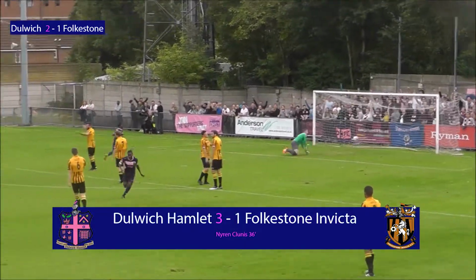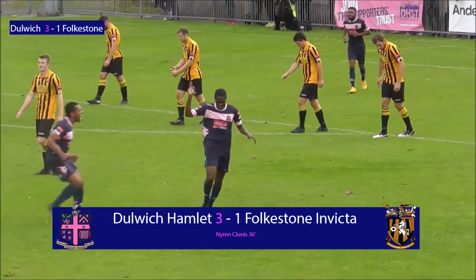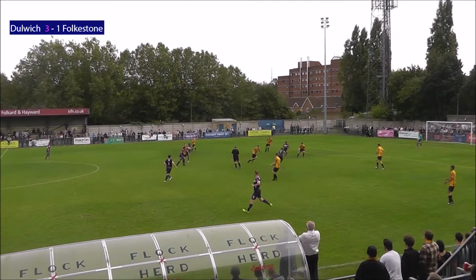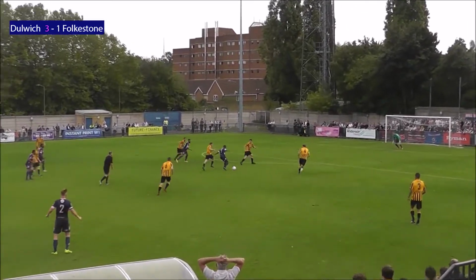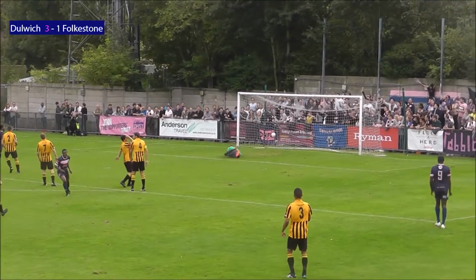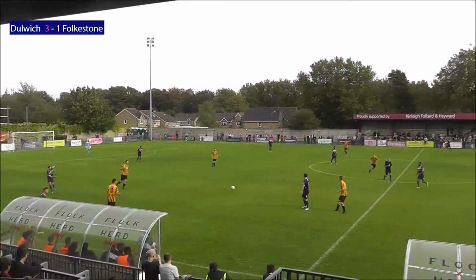He's gone for goal! Yes, Nyren Clunis! 3-1, he was gifted the ball, and didn't he make Folkestone pay? Finds the bottom corner from distance. And what a first half turnaround it's been from the hosts. It's 3-1 now.